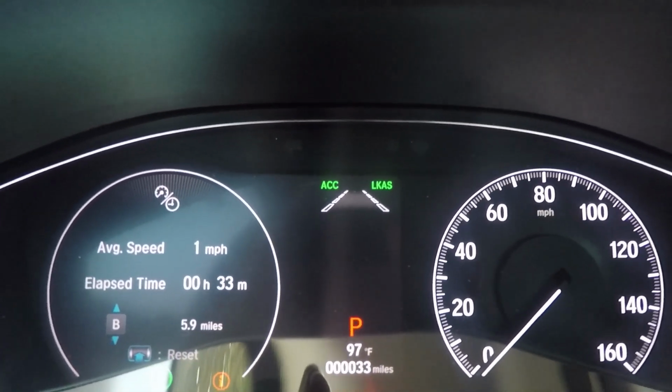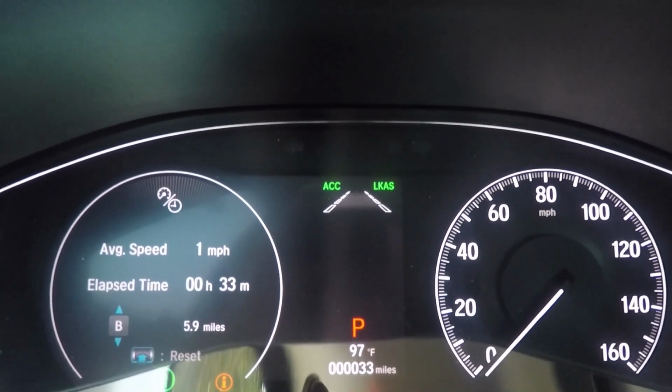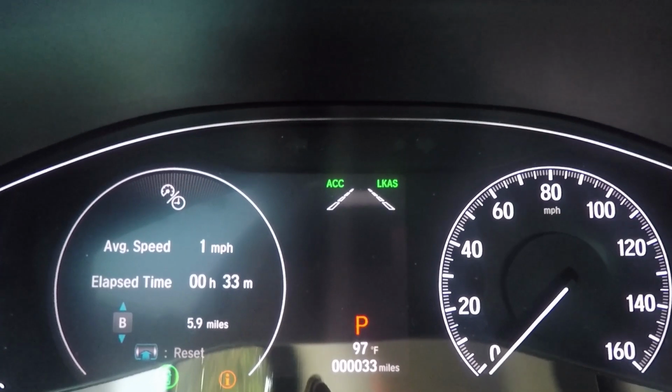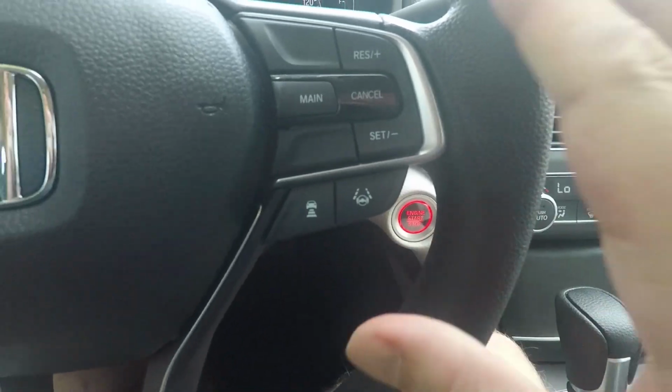Fantastic feature. We're going to go on a test drive in a little bit, and I will use both of these features and explain how they work. I've never had an issue with them using them over the last few years in these cars, but we're going to test it again today just to make sure. So that is adaptive cruise control on the right side of the steering wheel.